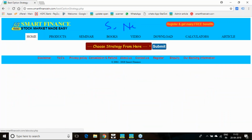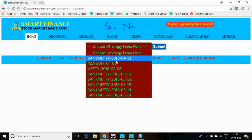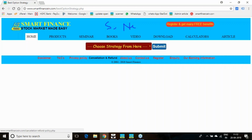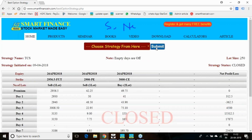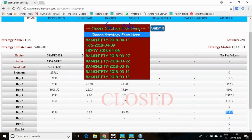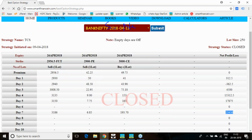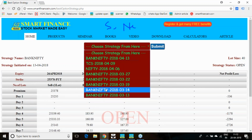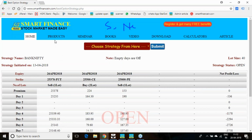If you are following these strategies, you will know that all the strategies we give have a track record. If you track them, you will come to know that in TCS we expected a fantastic profit, 23,000 plus, and it could have been even more. Bank Nifty we also took, and it is at a small loss. If you compare, even if one strategy succeeds after four or five failures, you are still at a great profit.